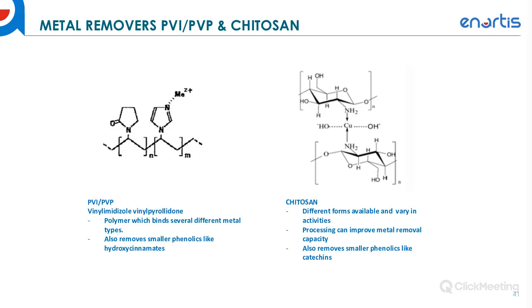One way that we can do this is with metal removers. If you watched the previous webinar that we did on part 1, you probably are familiar with these already, but I'll just quickly introduce them again. These are two enological tools that are available to winemakers right now that can remove metals from wine. In particular, copper and iron, but also copper that is bound to hydrogen sulfide. PVI/PVP is a polymer that is specific for removing copper and iron. It also removes smaller phenolics, which, as I'll talk about in a couple more minutes, can be beneficial for limiting oxidation as well. So it's a super useful tool in terms of getting metals out of the wine.